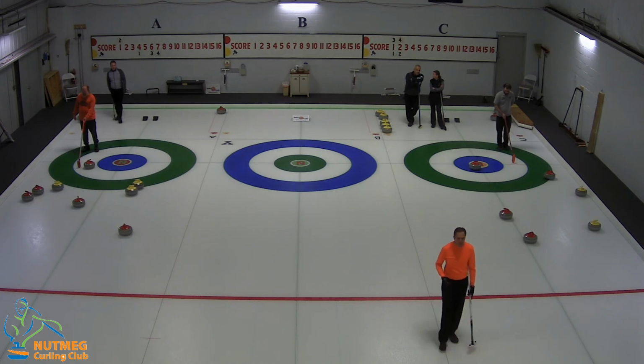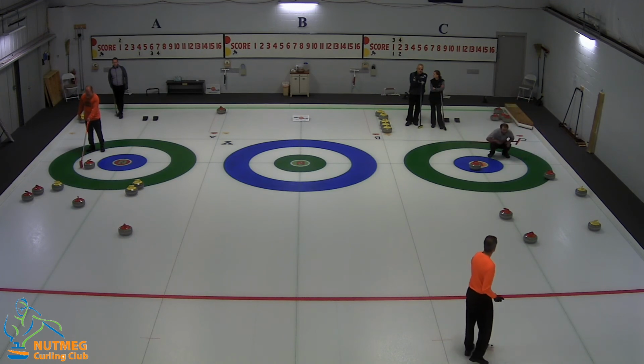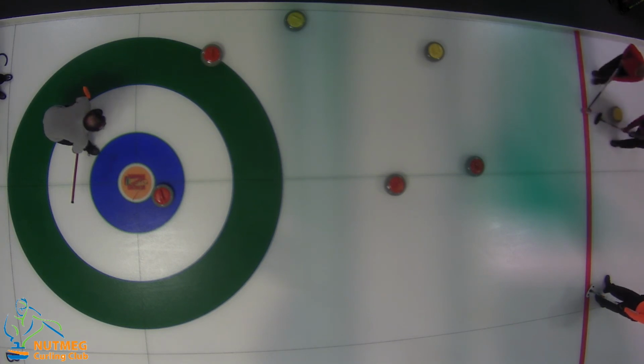Meanwhile, back over here on sheet C, Jay Flanders is getting ready to deliver his hammer. We'll stay with the 3-sheet view because these are 2 very crucial shots, and both skips are walking into the hack right now. Jay is going to try and draw in, I believe, to outcount, because there really isn't another option here. If it comes in the other side, he probably won't outcount him, but he needs to be a touch off the button, really. So Jack is just getting to the hack right now. So let's zoom over there so you can see Jay's shot, and we'll cut back to the 3 screen so you can see the result of Jack Miller.